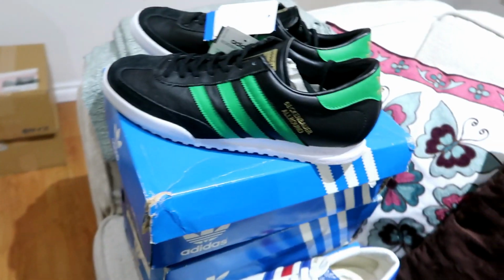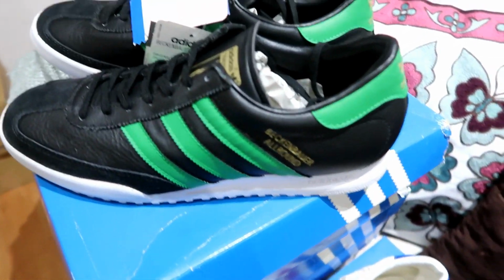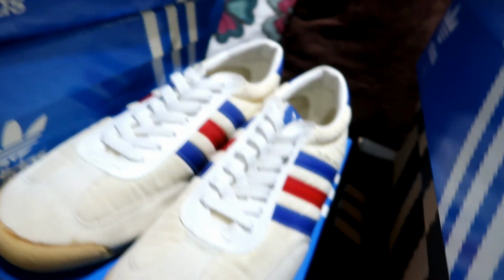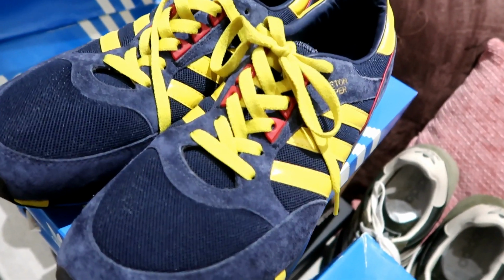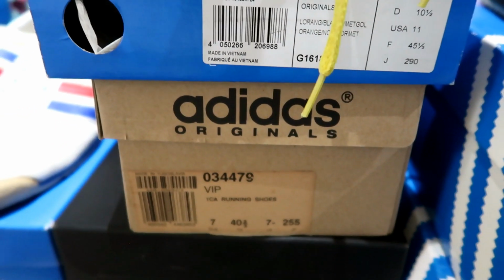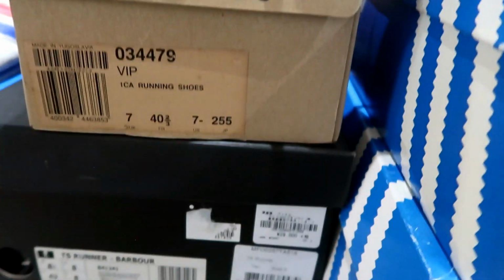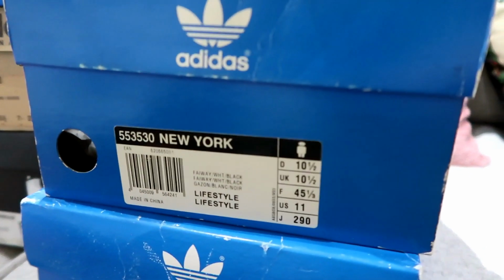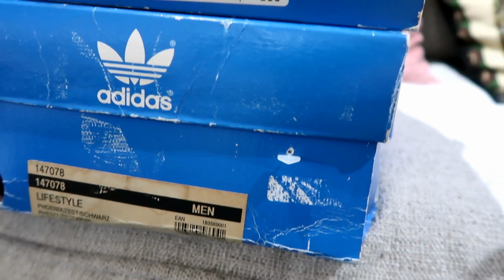All right, if I can remember, Beckenbauer, brand new in the box. Sorry, not in the box, but tagged, nines. New York, that's the three pairs of 10.5s. Hurricane, 8.5s. Brand new Copenhagens, nines. Boston Supers, 10.5. Gazelle OG, the Mexicana colourway, 10.5. The best pair of shoes you can buy, VIP, 7. TS Barber, 8. The two pairs of SL72s, Brazilian, UK 8.5. The other pair of New Yorks, and them lush Marathon TRs.